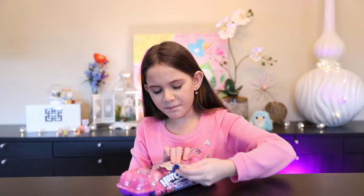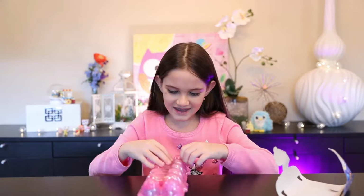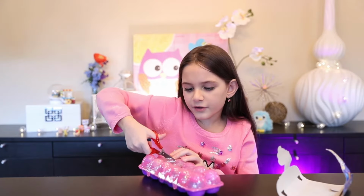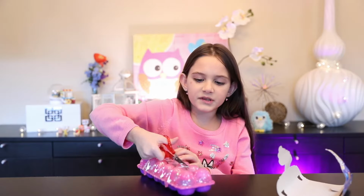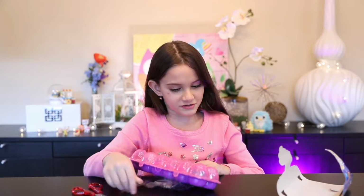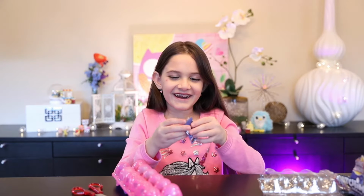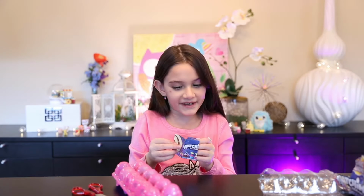So we have to rip out this cardboard here. And I got my trusty scissors. And also for those younger kids, be careful with scissors. They can be very sharp, and you can hurt yourself. So please be careful. Oh, that was loud. Sorry. Look at this. We got the catalog. Let's open it up and see what's popping here.